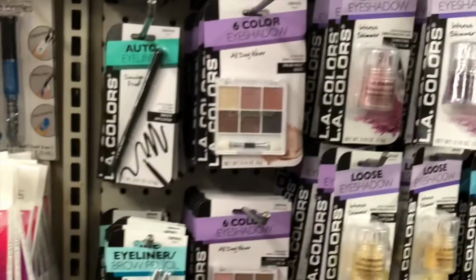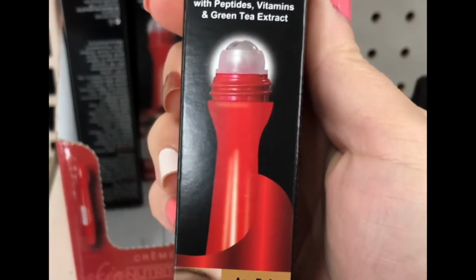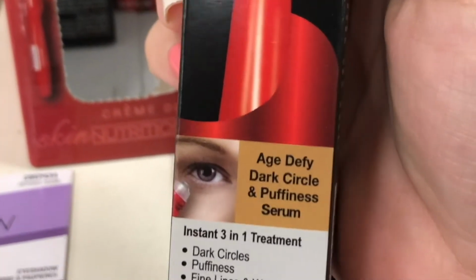Okay. Look at all this makeup. This is crazy. Okay, this is some kind of under eye serum. It looks fancy. For $1. That's crazy.